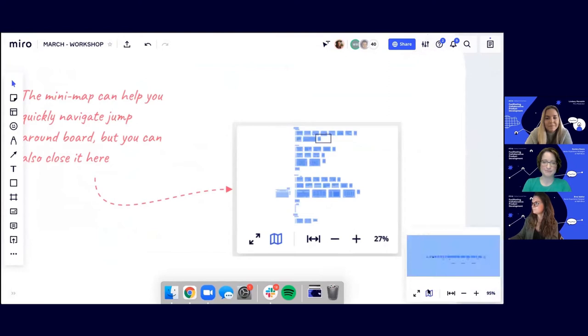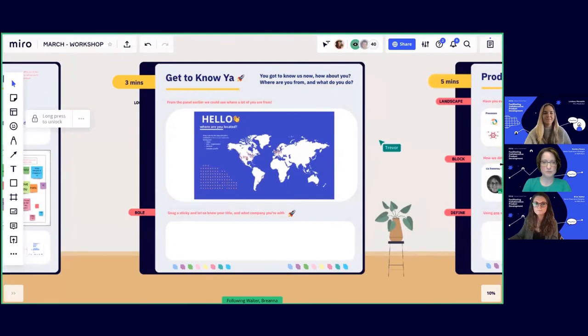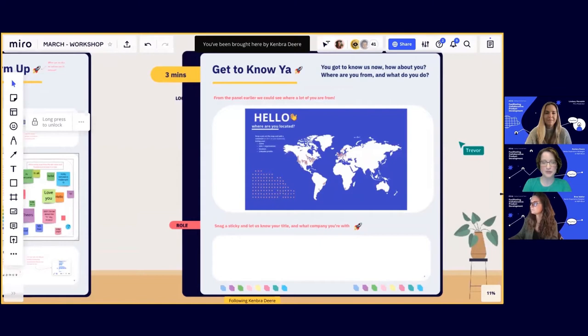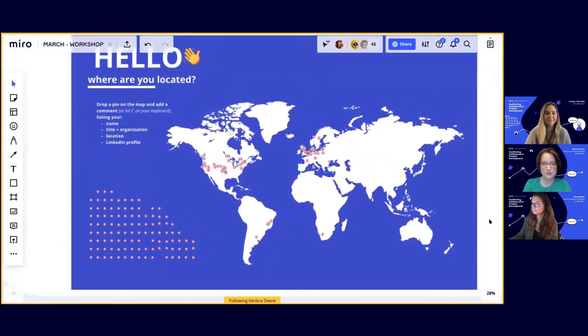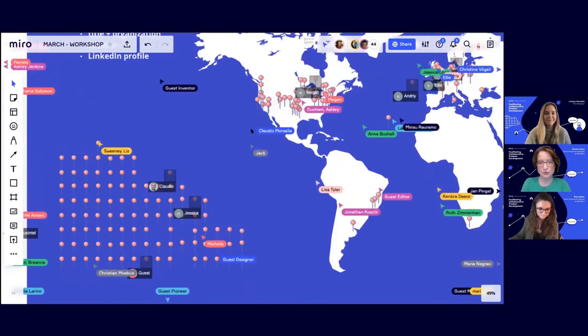Cool. All right, well, I think we'll assume everyone's pretty comfortable with Miro overall. I'll bring everyone to me and we'll continue moving through. We're going to take just a minute or two to get to know you. For those who were able to join the panel, we've already got this amazing, gorgeous blue map of all the pins from everywhere. There are extra pins here if you want to take advantage of those and grab one, if you weren't able to add where you're located in the panel earlier, or if you're just joining the workshop. Take just a second and let us know where you're at.